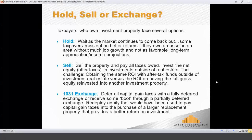Boot is simply defined as non-like-kind property. So cash boot are cash proceeds you pull out of the transaction. Mortgage boot is a reduction in your mortgage liabilities on the replacement property compared to your mortgage liabilities on the relinquished property. And sometimes you'll hear mortgage boot referred to as debt relief.